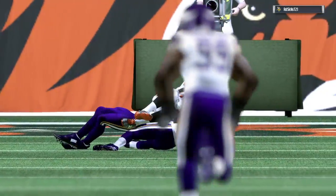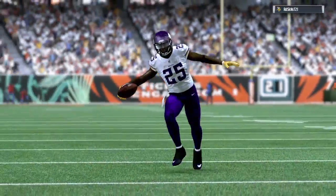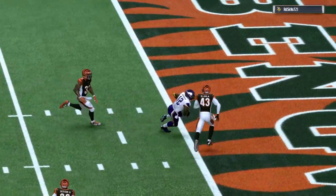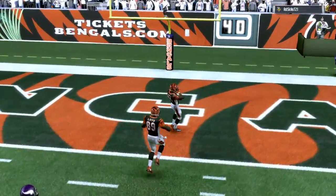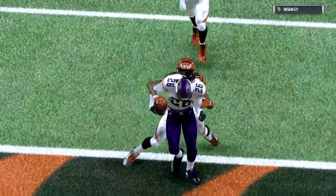So for Minnesota, they remain in the hunt for a first-round bye as they move to 11-3 on the year. And they'll get another road date next week as their opponents will be the Pittsburgh Steelers. Meanwhile, for the Bengals, the loss might knock them out of playoff contention as they drop to 6-8. And they'll look to get back on track next week as they travel up to Detroit to take on the Lions.